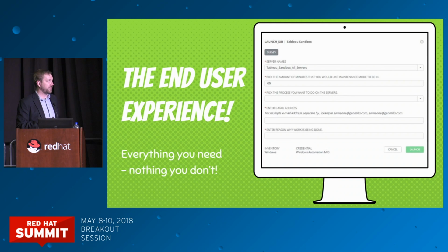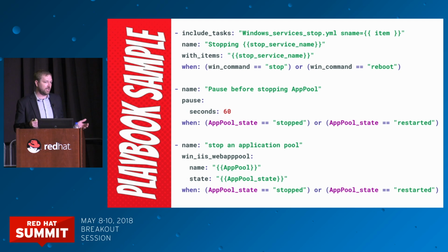And the end result of this is a very cut down form that they provide to the application owners. And so the end user sees something like this. It's customized to them, it's specific to them, and they have control over their own destiny. And this is really cool stuff because it's everything you need, but it's really nothing you don't.